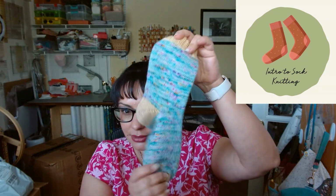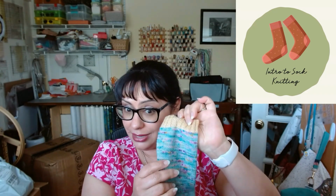You can do contrasting toes and heels, different colors and cuffs. You get to use up your favorite one skein that you just fell in love with, a fingering weight yarn at a store, and you can make them into beautiful socks. For example, here's a beautiful skein of self-striping yarn that's hand-dyed that I just absolutely love. But this one is in a Christmas colorway, so I knit myself some Christmas socks.